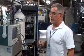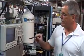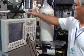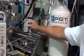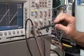To measure the reset rates, the connections between the oscilloscope, the system 8000, and the preamp are as follows. If you can get closer there, and I can point it out. The preamp output goes directly to the oscilloscope on channel 1. We have a tee going into the amplifier input on the MCA, or on the system 8000. We also have channel 2 hooked up to the amp output of the system 8000 also.